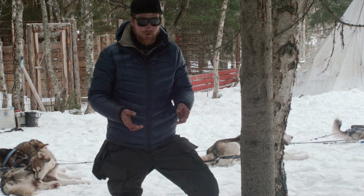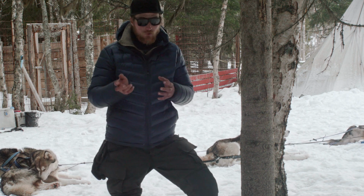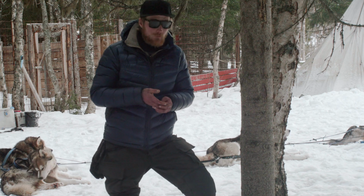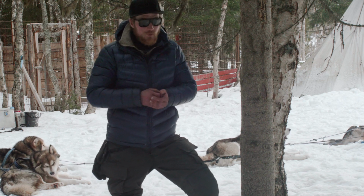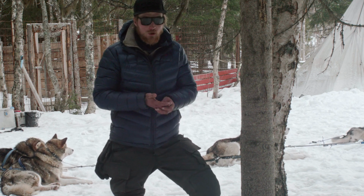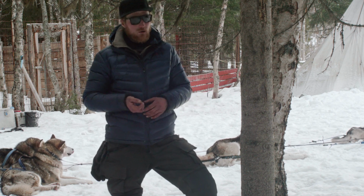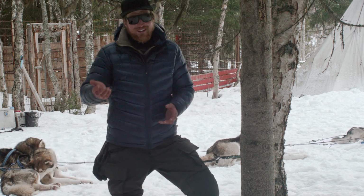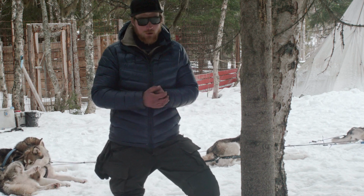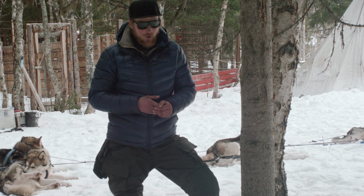So I got the jacket. It's a 700-plus fill power, 90-to-10 ratio down jacket, which on paper looks really good. It's crystal down, supposed to be really good in terms of lightweight and insulation level. The insulation level, quite honestly, I can't really judge because I wear so many layers. It doesn't really matter to me if one jacket has a little bit more value than another, at least in that price range.